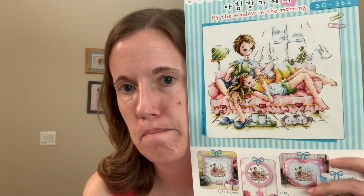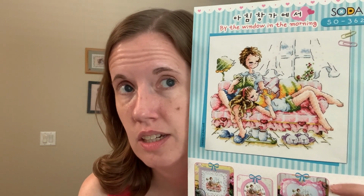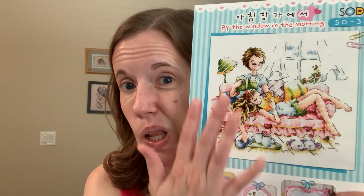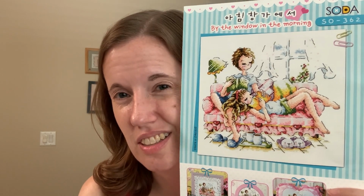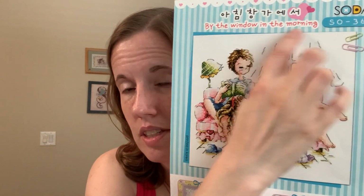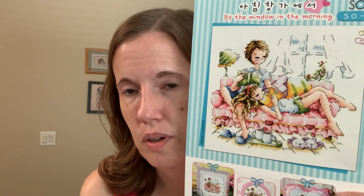So then yesterday and Monday, I worked on By the Window in the Morning by Soda Stitch. This will be my anniversary piece for 20 years, which is next year. So I have 1 more year to get this done. There's a lot left, but I will probably focus on this a little bit more as it comes closer. So I will have a quote up at the top and probably our wedding date or whatever on the bottom.